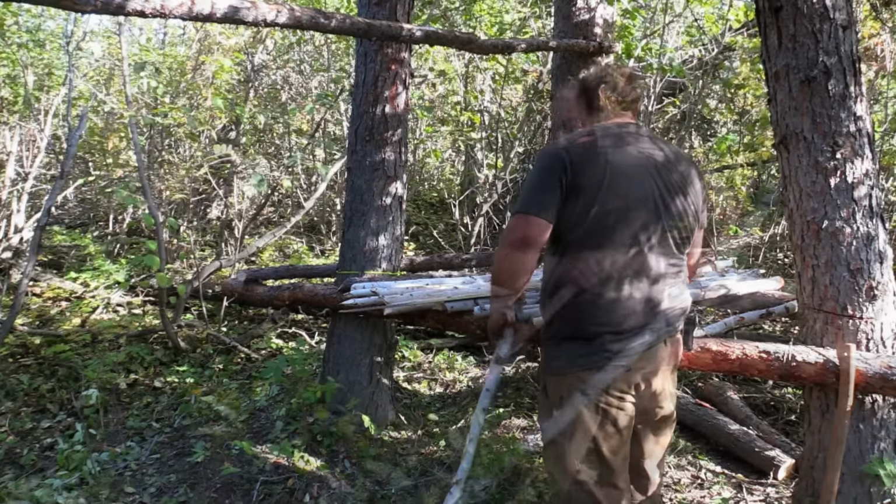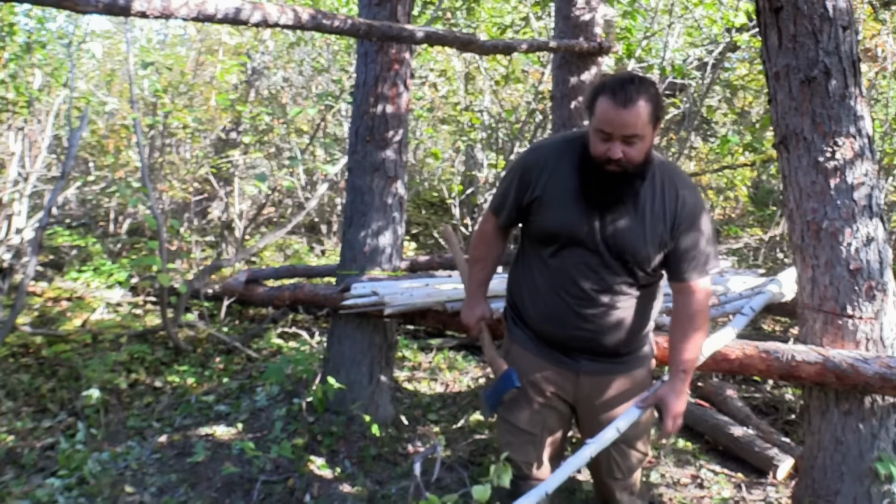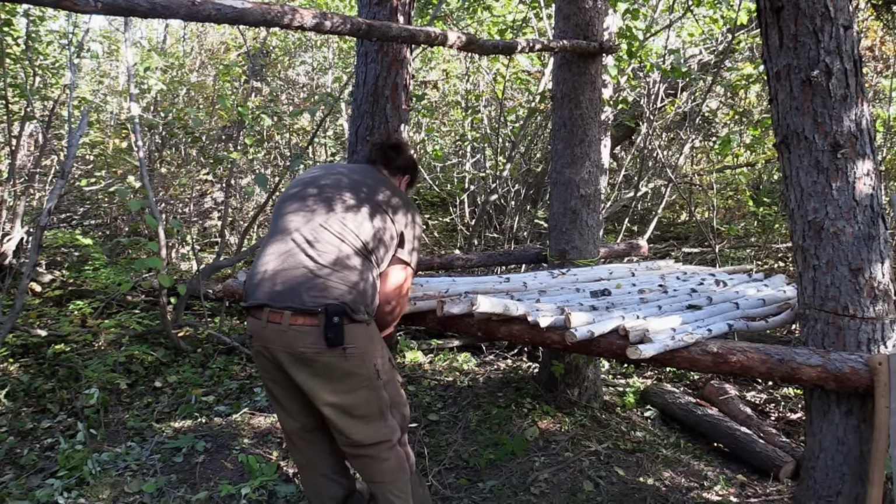So I like the idea of Cubby's shelter. I'm a big fan of A-frame shelters. Also, his elevated bed is really good for somebody like me who wants to be off of the ground. One of the things about his bed construction, actually, though, is it tends to bring the cold weather underneath you, which makes it a little bit harder to heat.